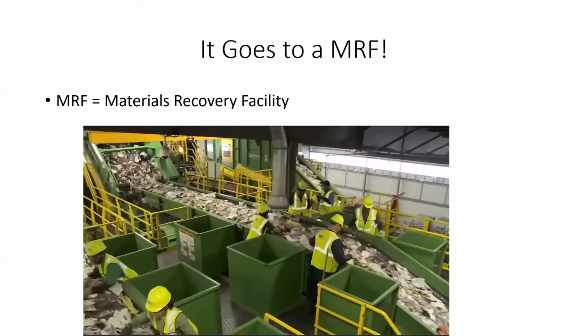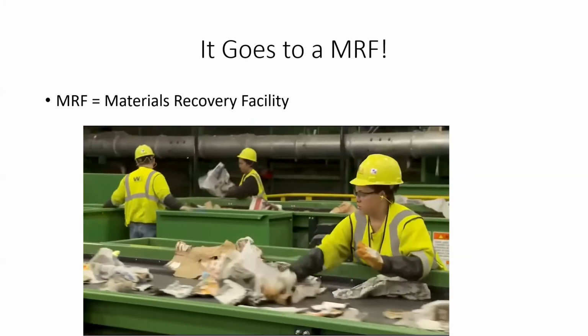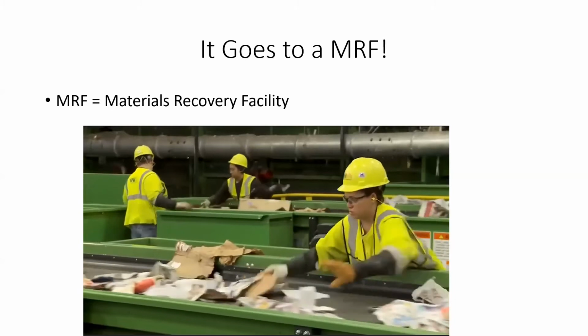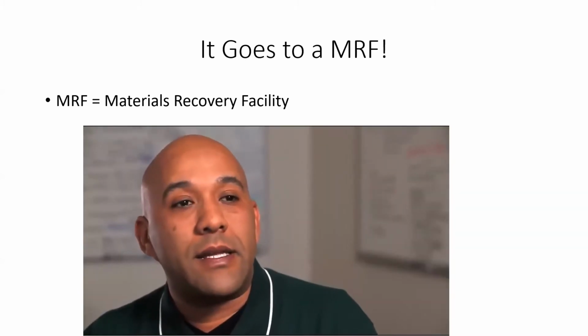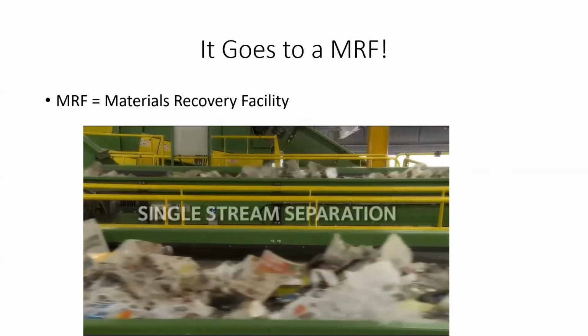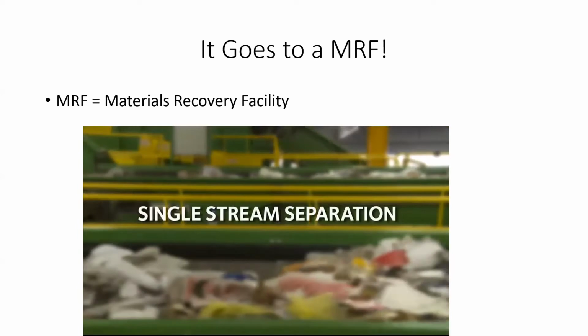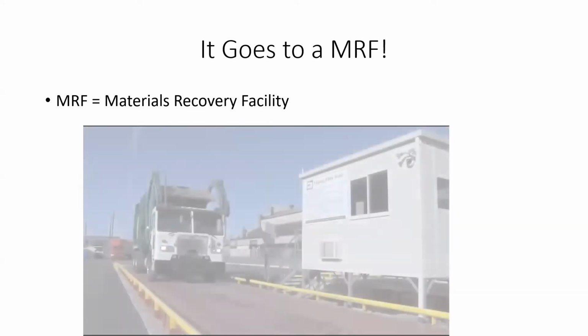We expect our machine to give us 95% of the quality. The extra 5% we do manually. We have all this technology, but at the end, our employees make the difference. So let's examine the single-stream separation process and how people and technology together produce a quality end product.